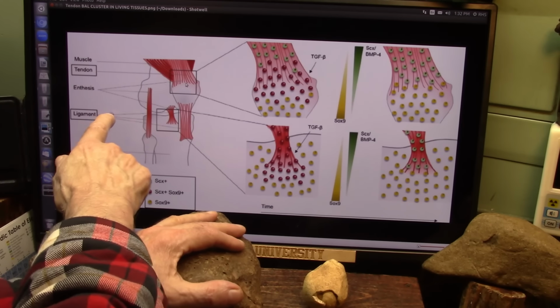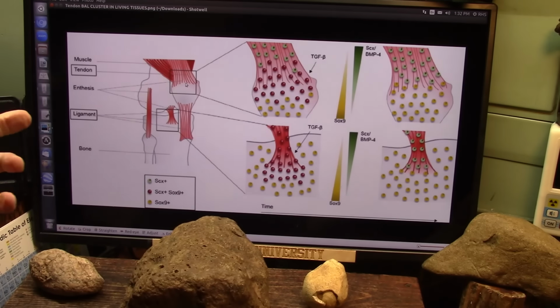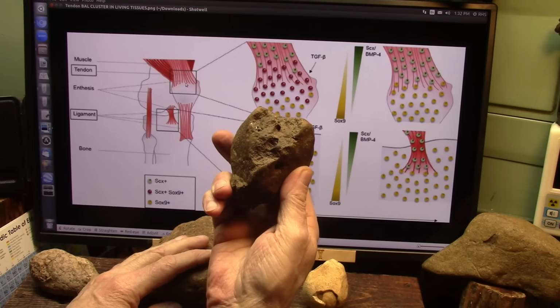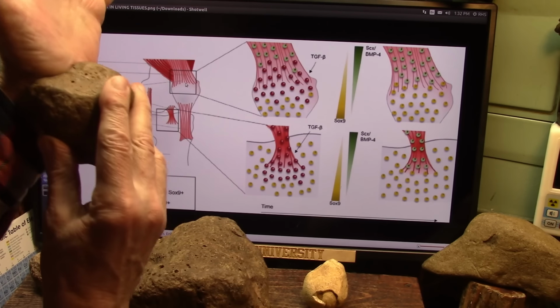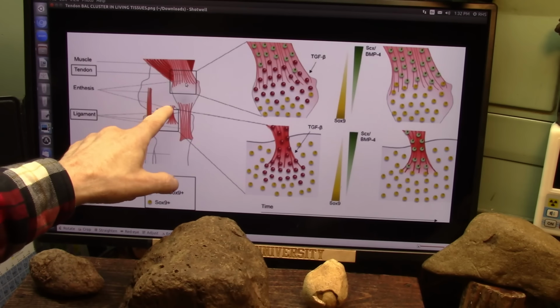Now, then you got a ligament. You see a ligament here? That's two bones locked together. It's like this bone. I got one around here somewhere. It's like a bone like this. It latched into a wrist. You see it? All right, that's what a ligament does.